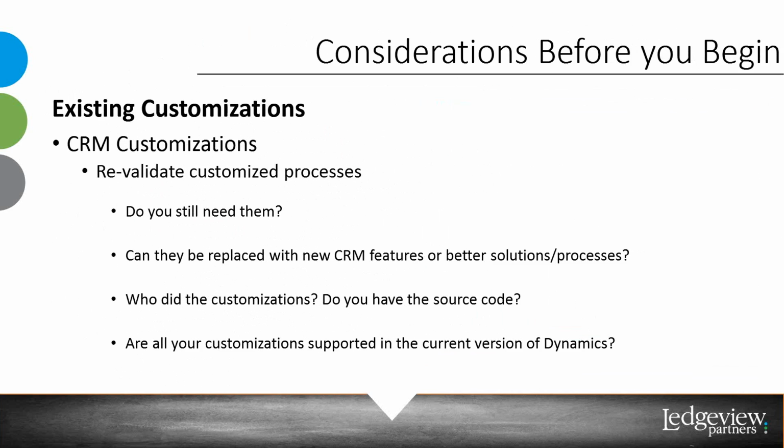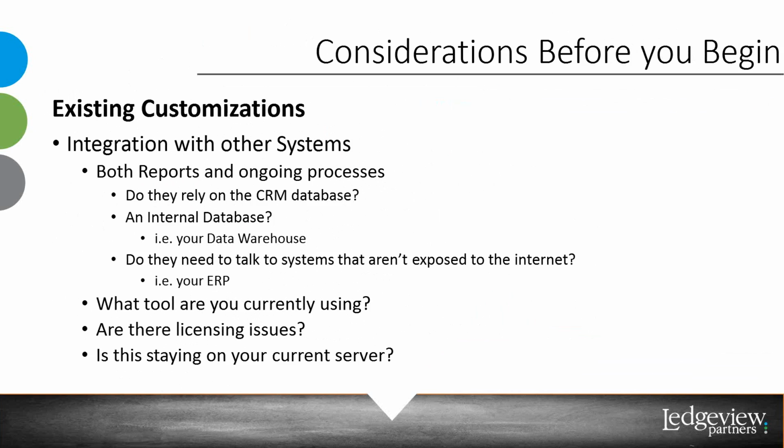And then lastly, the biggest question that comes up in any sort of move or upgrade, which is, are your customizations supported by the current version of Dynamics 365? Because oftentimes with older versions of CRM, there was a lot of code floating around on the internet for doing unsupported stuff, so it's easy to have that in your org. So now's the time to look at it.